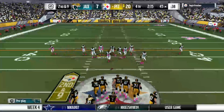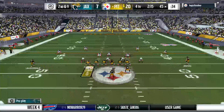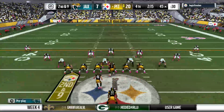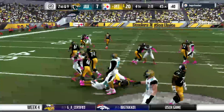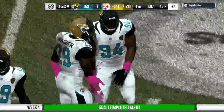So what will they do? On the ground, through the air? Let's see. 2nd and 9. And they'll go with the ground attack here. 1 yard and now no yards. Have them looking up at a 3rd and 9 situation.